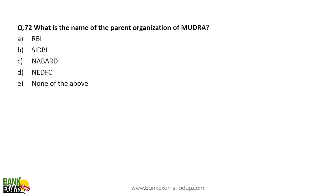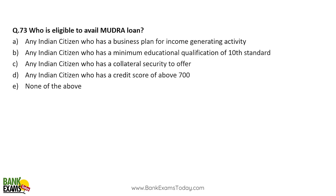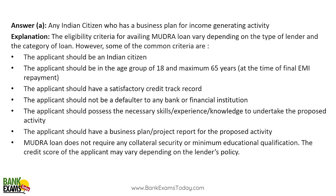What is the name of the parent organization of Mudra? SIDBI is the parent organization of Mudra, and this question has been repeated multiple times in the past. Bar bar repeat hota hai. So, who is eligible to avail Mudra loan? Any Indian citizen with a business plan for income generating activities can avail Mudra loan.